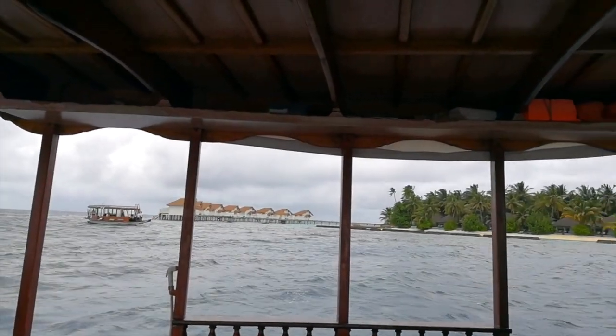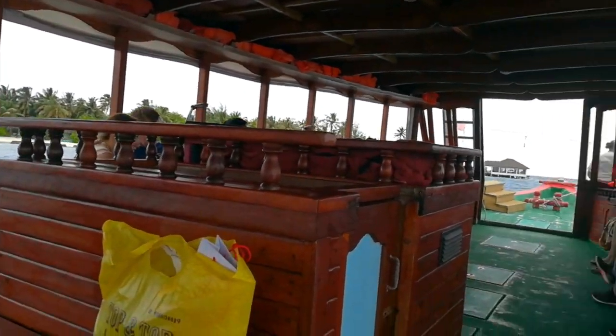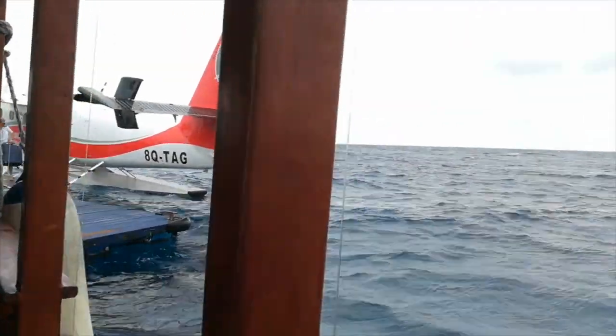Hello guys, we have just reached South Atoll of Maldives by the seaplane. Now onto this boat. This boat will take us to Amaya Kuda Rah, which is our destination.